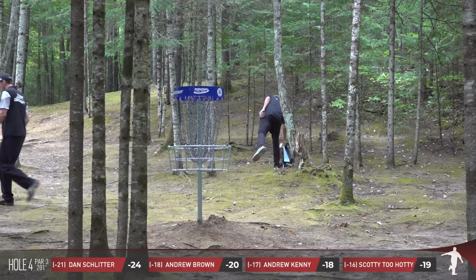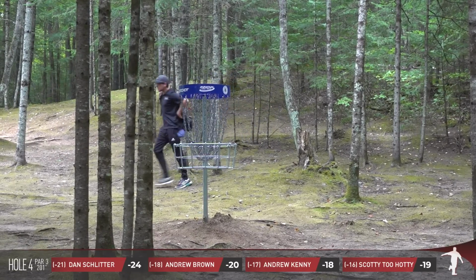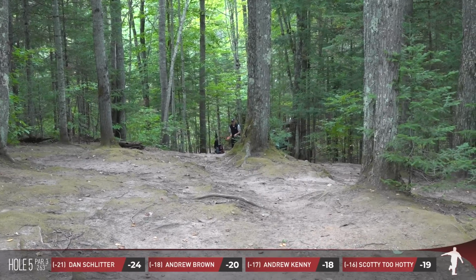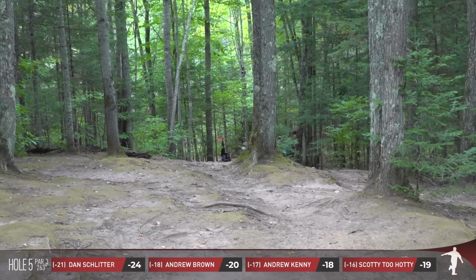Certainly scoring opportunities on these first 4 holes. It does get tougher. I know these are all short, but it gets a little bit tougher over the next few holes to pick up birdies. Still, you can get them, but you really need to be scoring on these first 4 for sure.